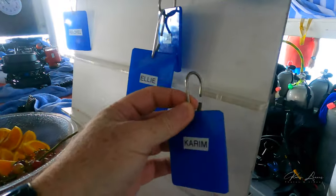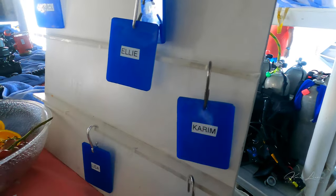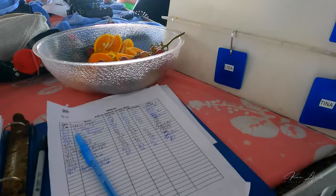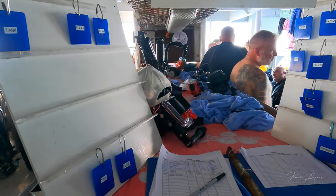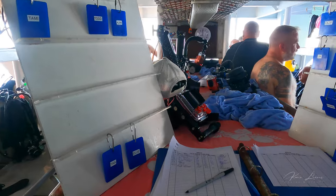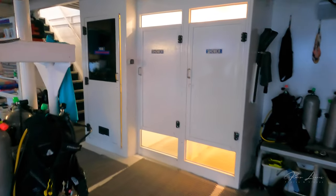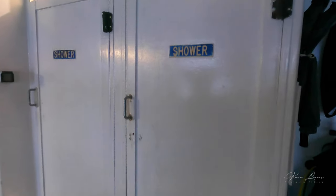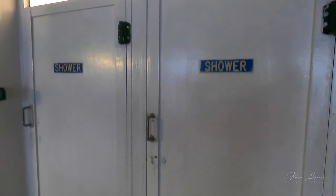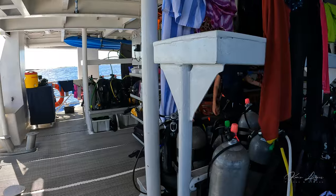One great feature the crew has introduced is a board with divers' name tags. When we enter or exit the water, each of us moves to their name tag accordingly, so the crew knows that a diver is still in the water or on the vessel. We have access to two showers on the deck. Great to rinse off and stay fresh after the dives.